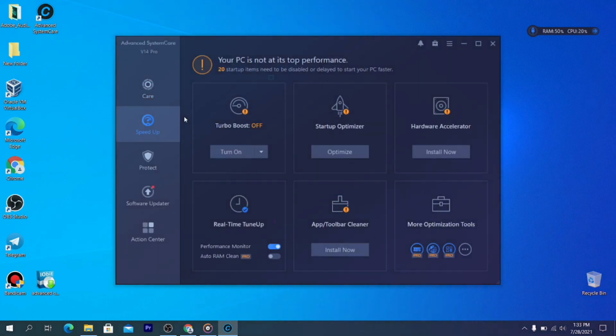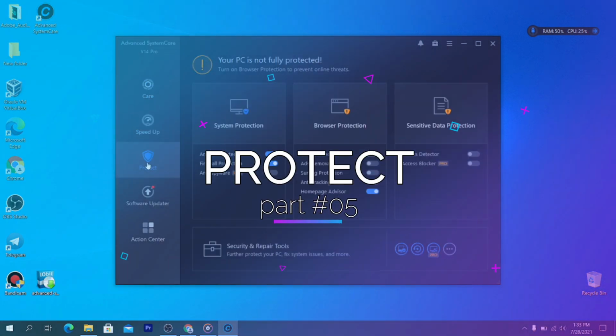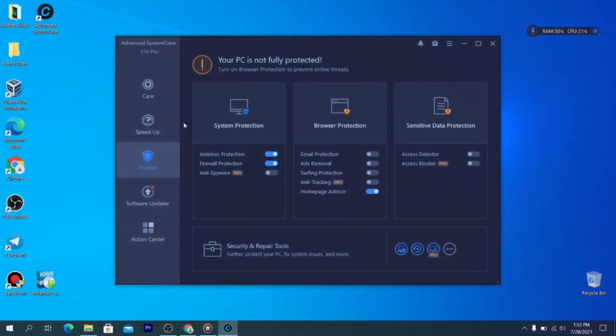Next up is the Protect tab. Now this is an important part. We all know about hacked emails, viruses, ransomware, even governments and officials being spied on online. And these threats are growing by the day. So what does Advanced SystemCare offer?